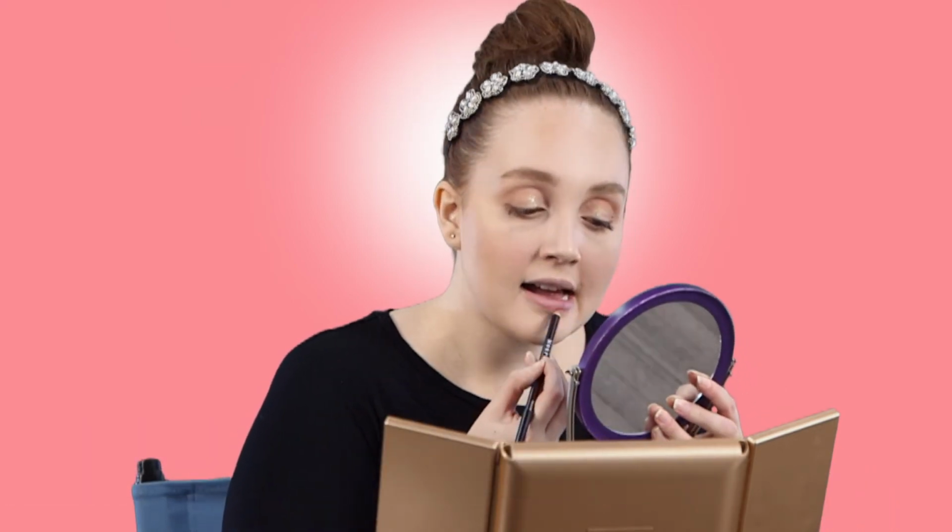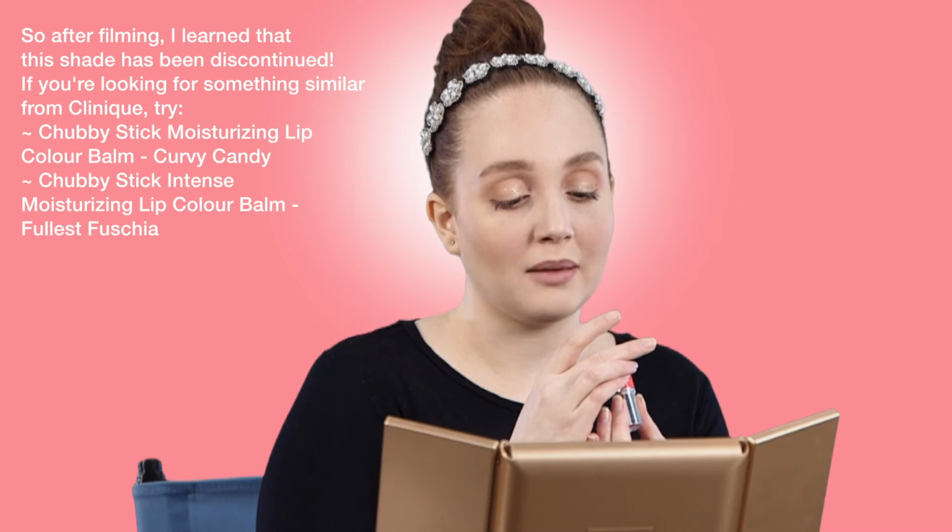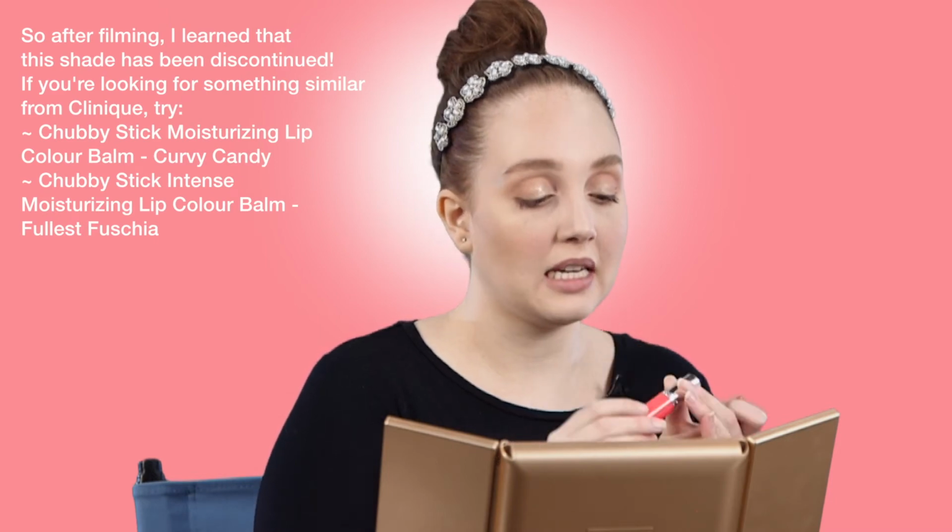So I'm going to line my lips first with a pretty neutral pencil. This is the Morphe lip liner in the color Frenchy. And I will go ahead and do the more bold one first, I think. I hope this turns out okay. So first I'm going to put on a little bit of this hot pink lipstick. This is the Clinique Long Last Soft Matte Lipstick in the color Matte Peony.